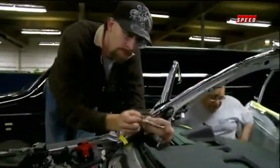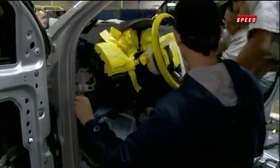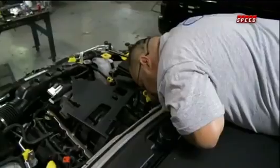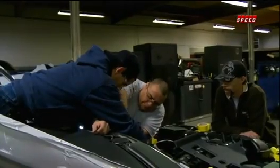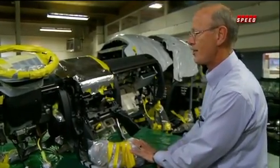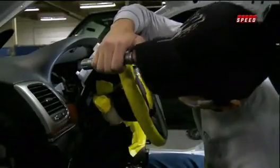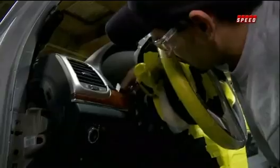Finally, the team reaches the most daunting step in the dismantling process: the dashboard. There's probably 2 miles of wiring in the dash alone, not to mention anywhere from 3 to 10 computers, depending upon the vehicle manufacturer. Hopefully we don't break anything and scratch anything pulling this thing out. It's always a challenge for us.